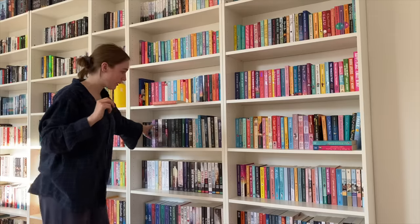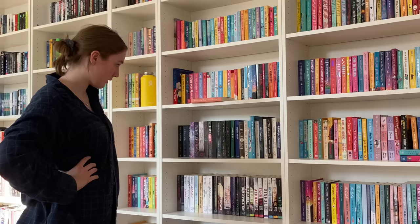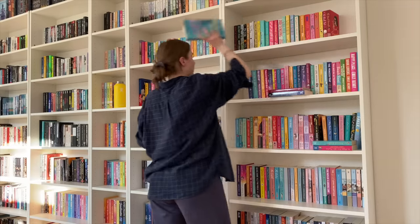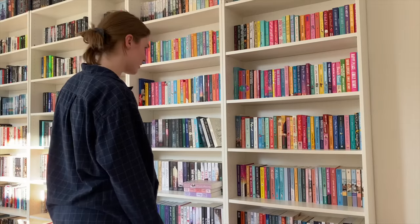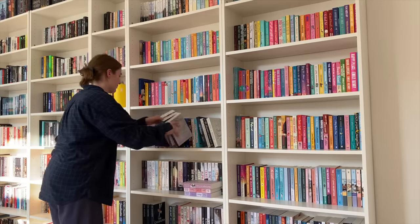Let's go. I'm gonna move these down and then move what up? Probably the Lauren Asher books. I'll move these here and move Tessa Bailey up there. I think that's a bit better, right? That works, right? Let's just do a little switcheroo, you know?